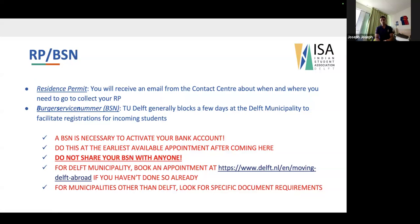Okay. But for those people who have done that, there is something called consent to cohabitation, which I think you'll receive the link to when you take an appointment at the Gemeente. So they'll send you a mail, and in that you'll find a link, or you can just search it up online. Okay, so it's not a huge deal registering for your BSN.